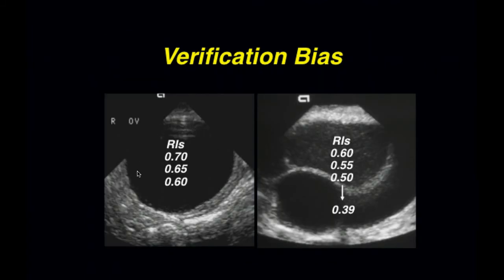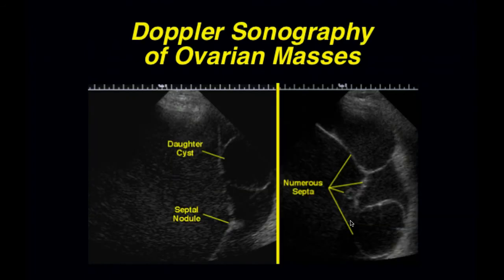Here's a lesion that I showed you. So you measure your first resistive index at 70. So you say, I'll measure another one, 65. You measure a third one, 60. So you say to yourself, okay, well, how many more am I going to measure? Ridiculous. I'm not going to measure more. These say benign. This says benign. Here we see this patient. Your first one is 60. The next one's 55. You're going to keep measuring until you get one in the malignant range. Verification bias.